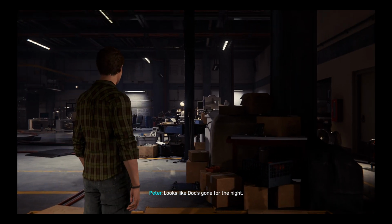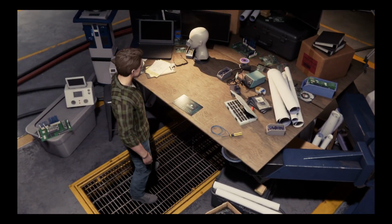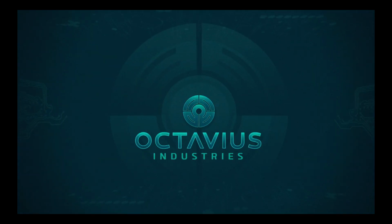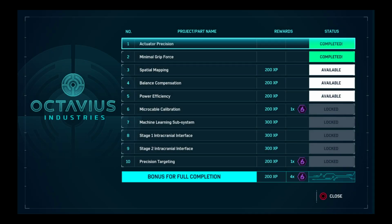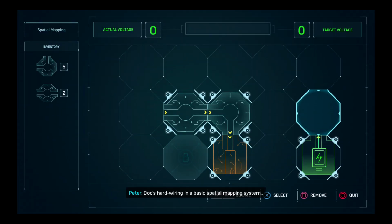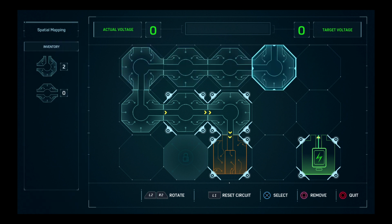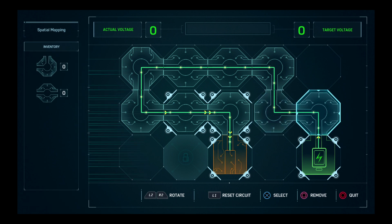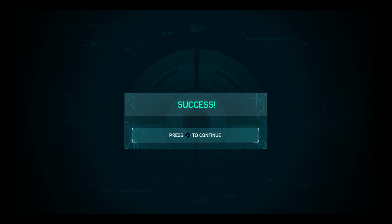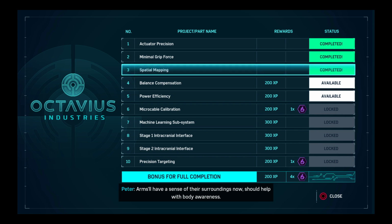Looks like Doc's gone for the night. Time to sneak in some spider work. Interesting. Doc's hardwiring in a basic spatial mapping system. Still have a sense of their surroundings now. Should help with body awareness.